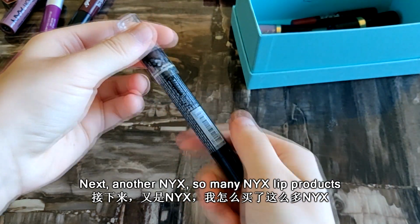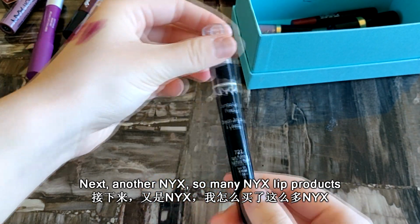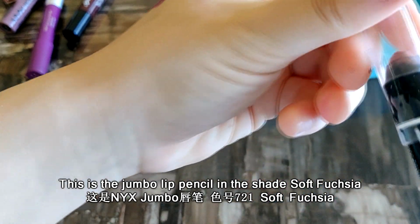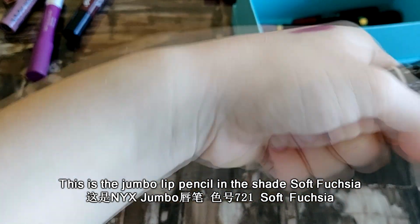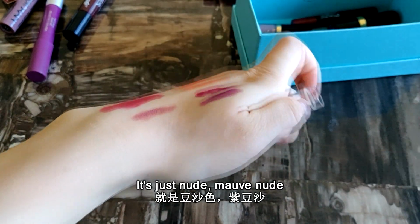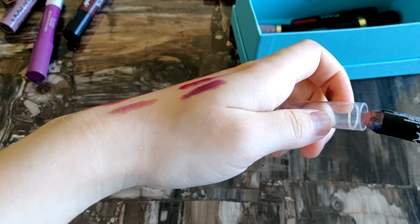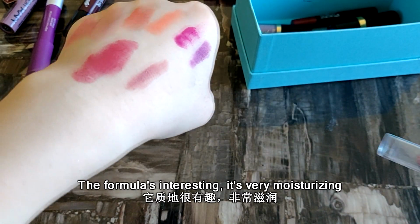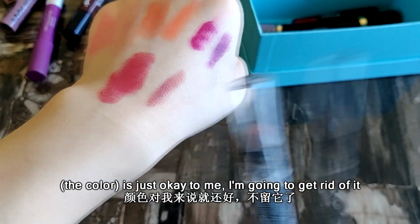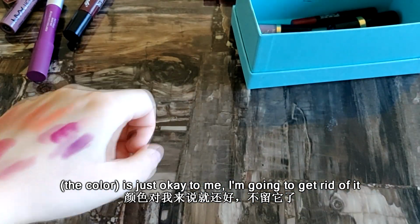Next, another NYX. So many NYX lip products. This is the Jumbo Lip Pencil in the shade Soft Fuchsia. It's just nude, mauve nude. The formula is interesting. It's very moisturizing. It's just okay to me. I'm gonna get rid of it.